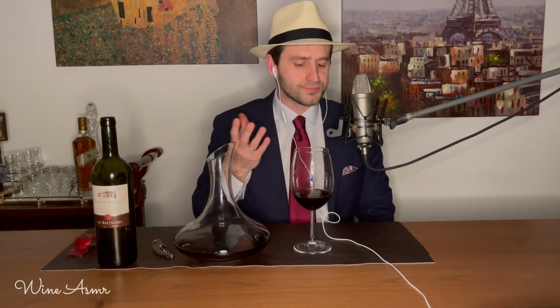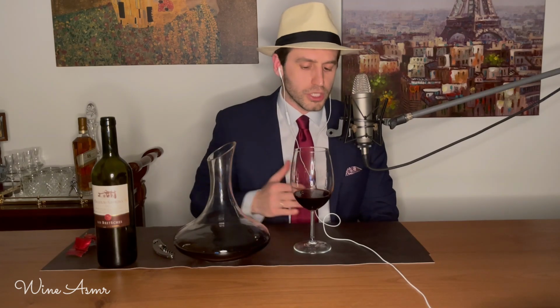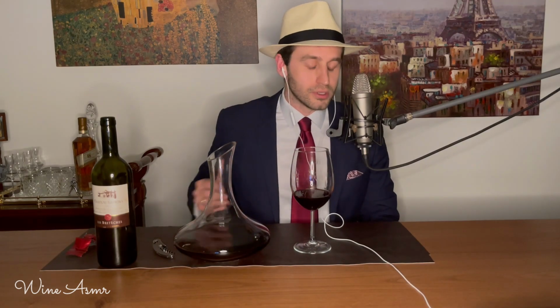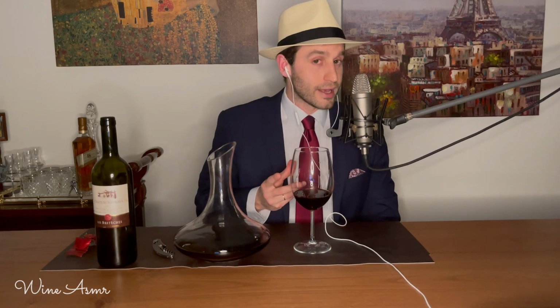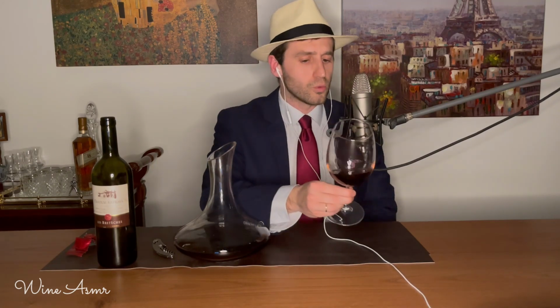Strong tannins. So the stories about the Lebanese wine are completely true. First of all, huge aging potential. Second of all, they break the rule of softening out the tannins while aging. So very strong tannins, especially for a 12-year-old wine.